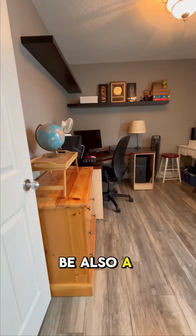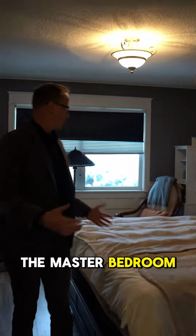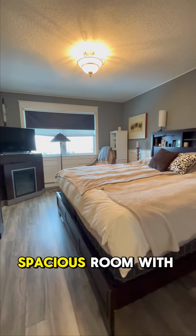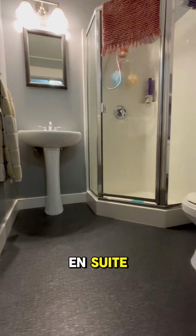And this one is set up as an office, but it could also be a bedroom. It has a closet and a window. Let's go check out the master. So this is the master bedroom. Very nice, big, spacious room with the walk-in closet right here, and an ensuite.